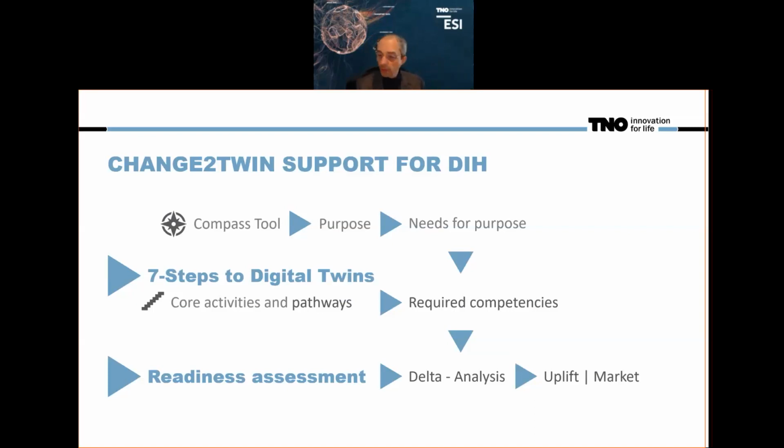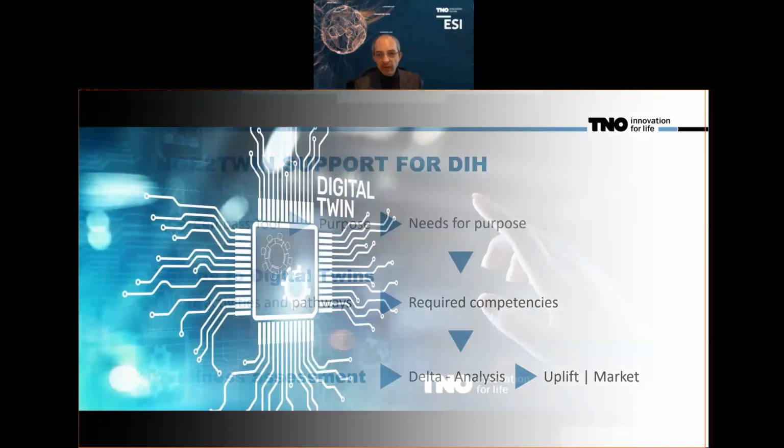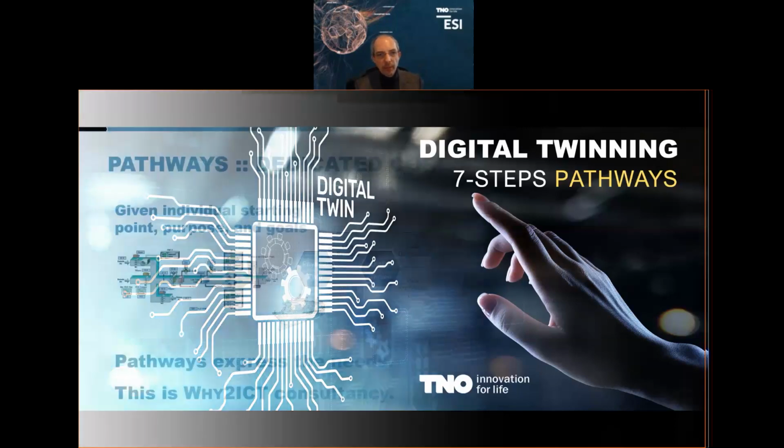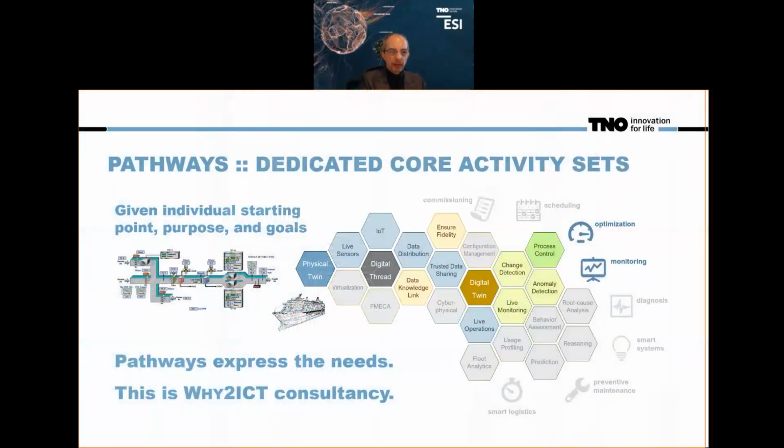Or there's someone who's offering training in this area, so train your people, and then you are there, and then you can do it. So in that sense, we are going into these pathways now for the remainder of this presentation, and then we take our break. So the pathways are basically the notion that given a starting point, purpose, and goals, I'm expressing the needs. Remember again, this is the consultancy part. So this is Y2ICT, you could argue. And I'm giving you one example here, optimization and monitoring, and you see that I grayed out many, many areas of this. So basically saying it might be that simple.